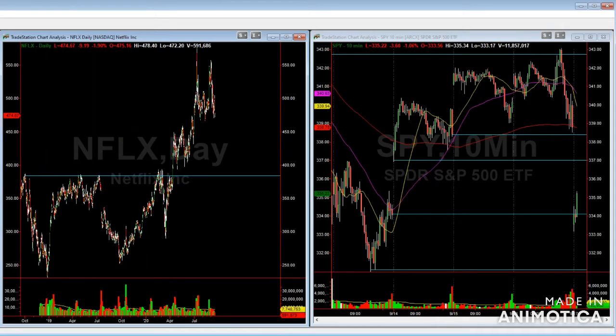First Solar back above. Good little move there. Now we'll see if it can hold here. We want to see it hold. Spiders seem to be stalling out a little, but a good bounce. I mean, that's a nice bounce, no doubt about it.